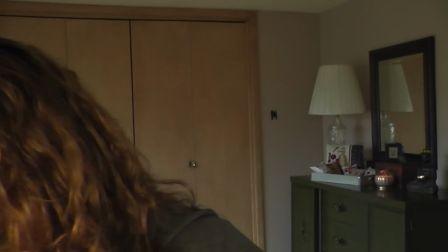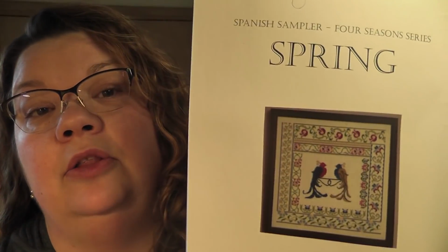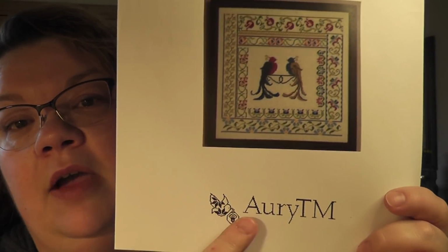Okay. Next project. Oh, this is one I've had for a long time and have been thinking about starting for a long time. So I'm going to pull out my working copy here to show you. This is an Ori TM project, and I think it's so pretty, but I changed all the threads, as you can see. I did that through the help of my local needlework store, the Crafty Ewe. So this is called Spring, and it's by Ori TM.